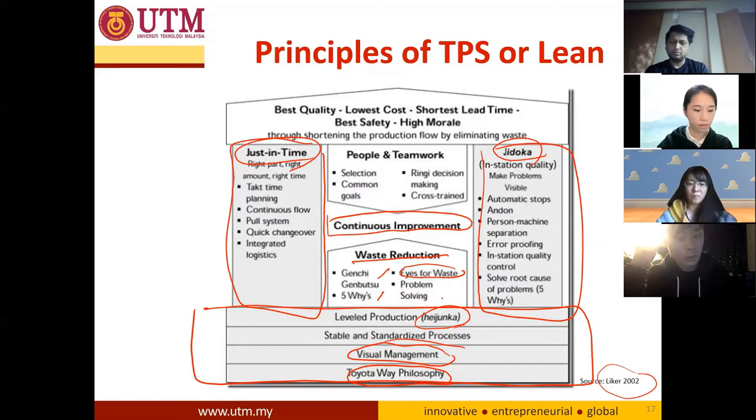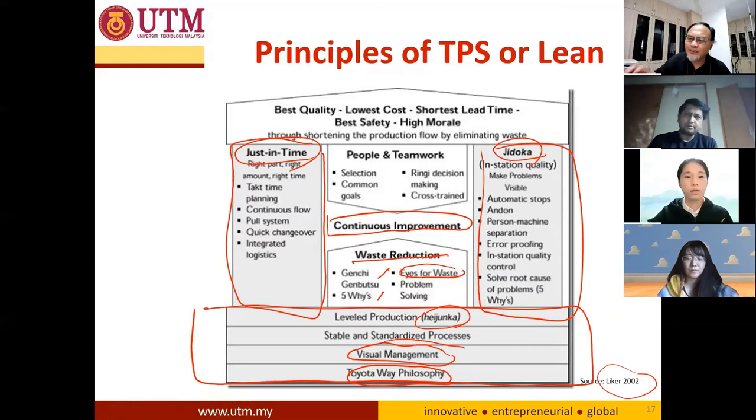For example, I go to any production line, immediately I can see Sorewa Muda, immediately. So if I go to 7-Eleven, I look at the process, Sorewa Muda.